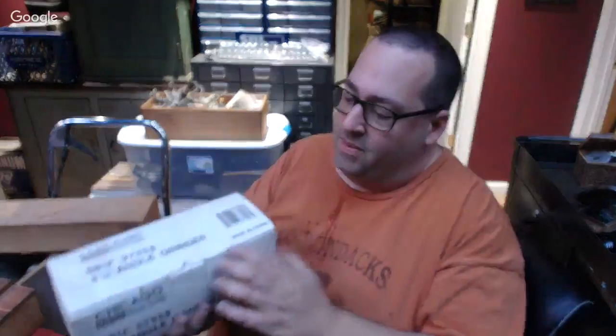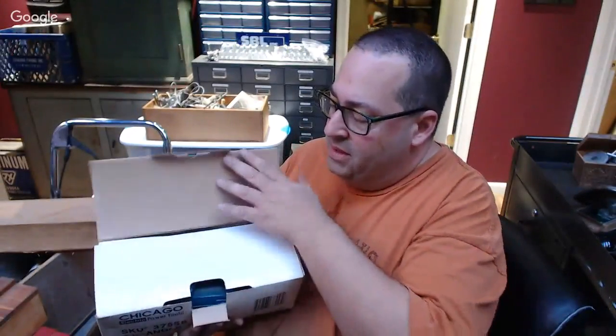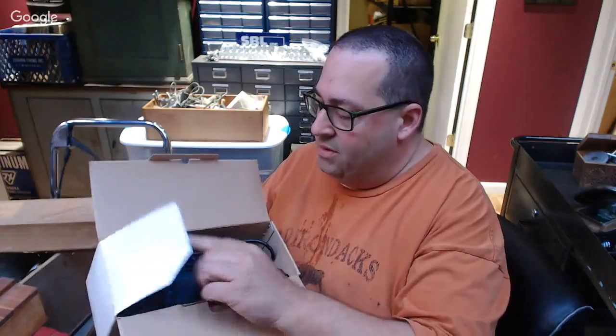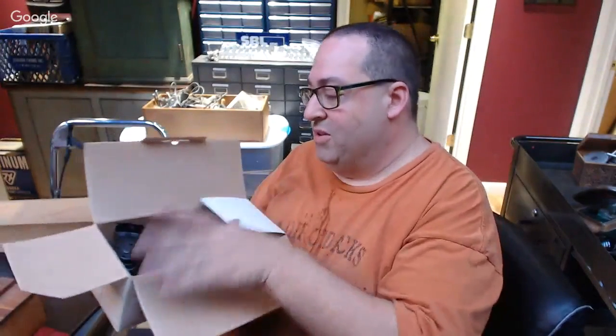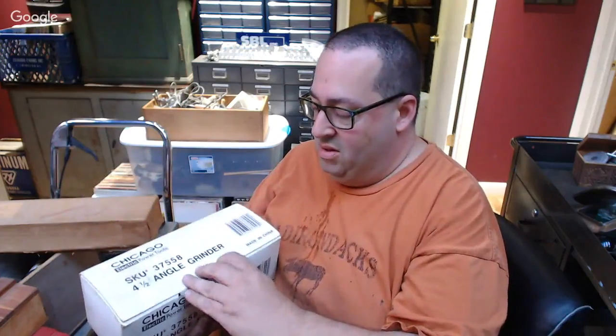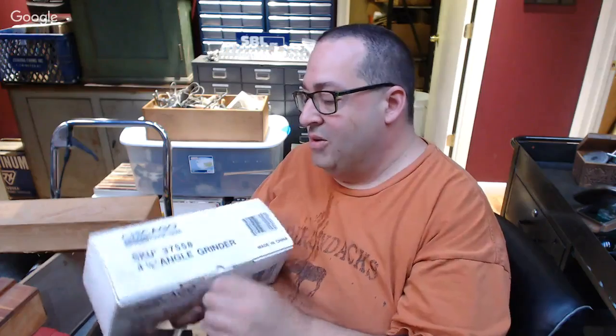And we have a Chicago, which is, what is that, like Harbor Freight probably? Well, at one point it was. Chicago Tools is now Harbor Freight, but I don't know if it's always been Harbor Freight. It's a little angle grinder. Nothing special. Is there a model number? $10, maybe $20. So yeah, that's going to be Harbor Freight. So it's probably more like 15.